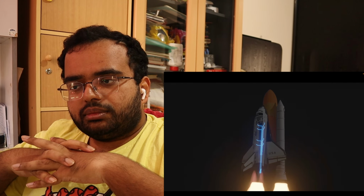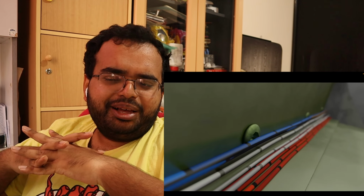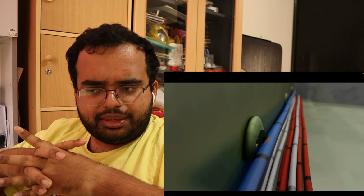Inside the payload bay were a series of electrical wires that carried power to instruments all over the vehicle. One of these wires ran alongside a small screw that had been over-tightened and had a very sharp edge. Over the course of many flights, this wire had rubbed against the screw, and its insulation had been slowly worn away. And then it shorts.